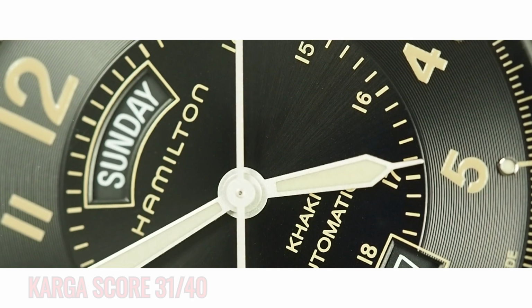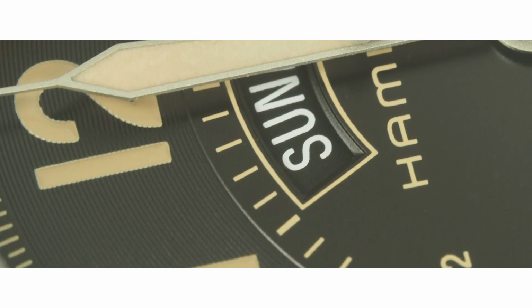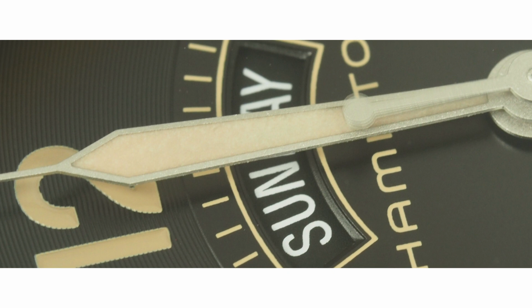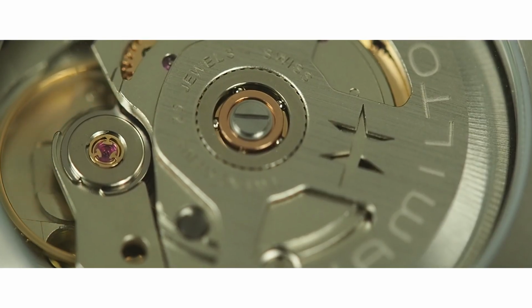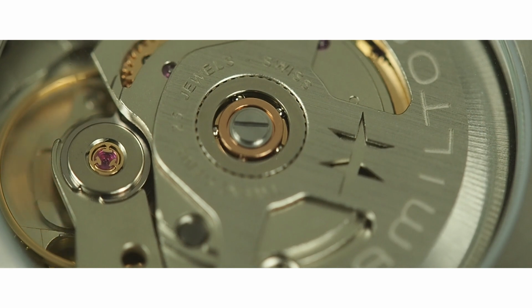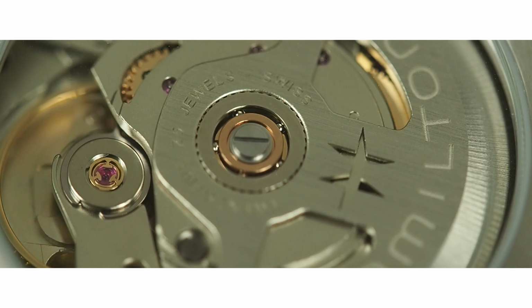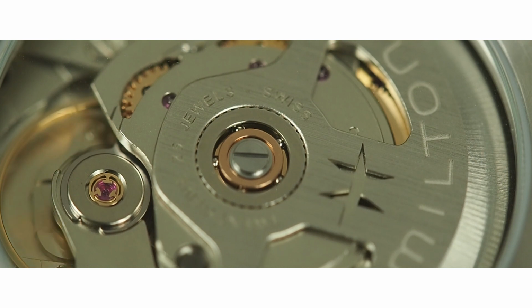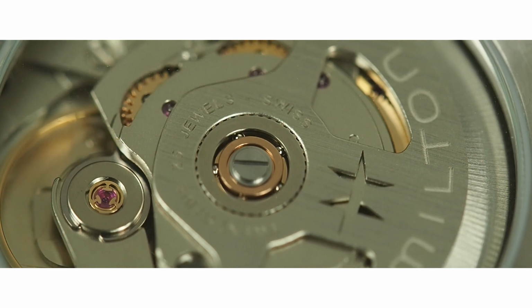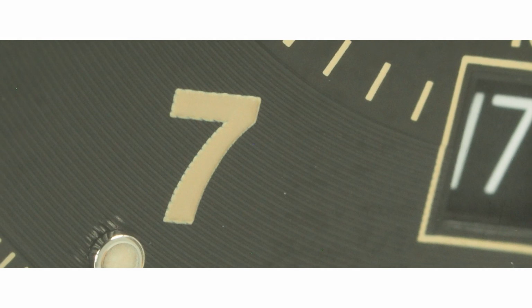In total, we still have 31 out of 40 points. That's absolutely fantastic. I mean, it's a Swiss watch, a brand which has a history. It's not just any brand which you can compare to any micro brand or a Chinese homage brand. So it's a really nice watch, and you have a proper watch with their own design, with a great Swiss movement, and for actually a good price in the end.